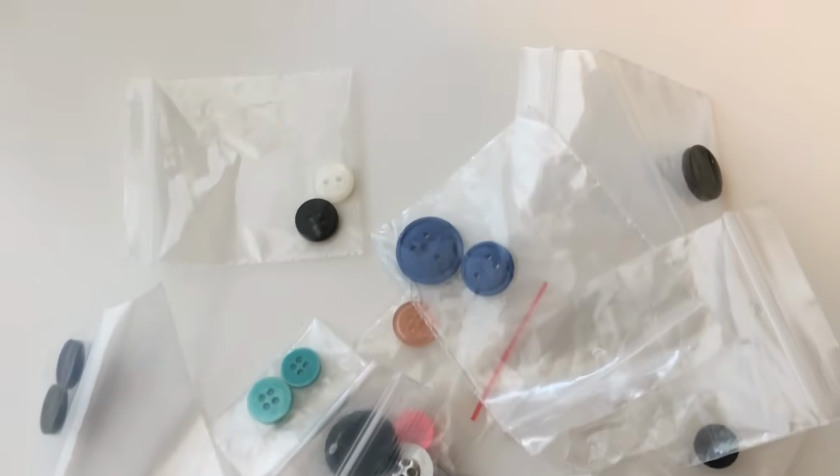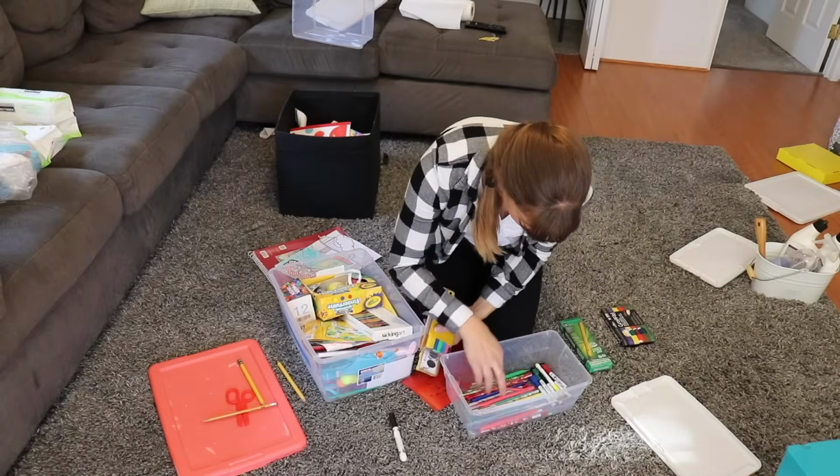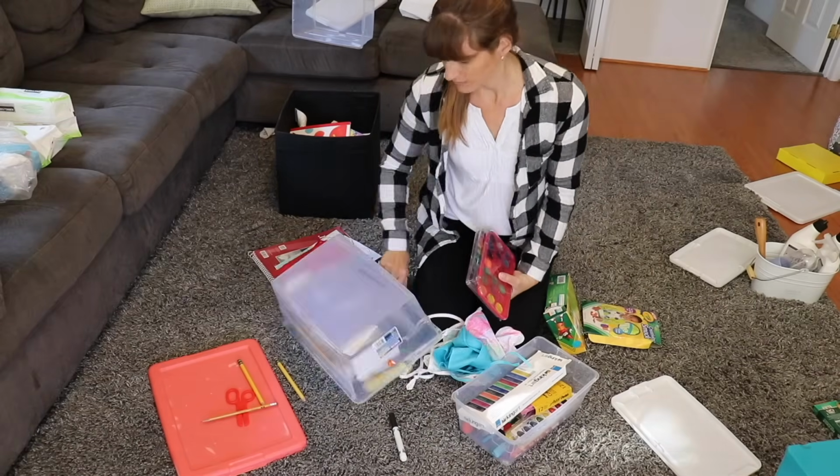So I decided to get rid of all those extra buttons, and if I really need a button, I can just go out and get one when I need it. Pens. I think all of us can get caught up in thinking, just save the pen, get a free pen, put it in the drawer.